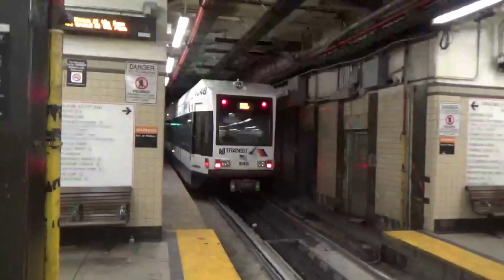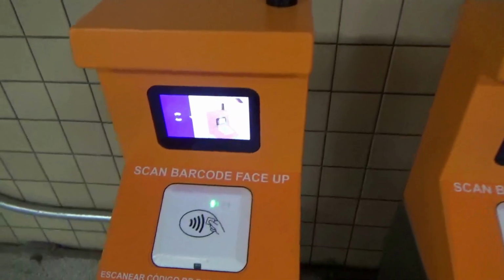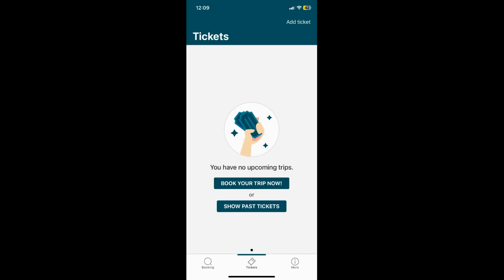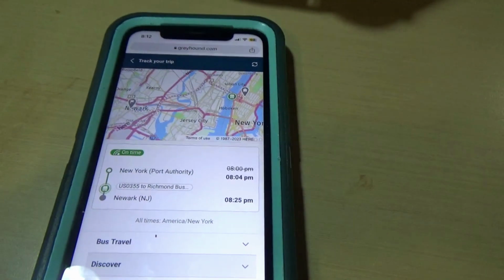So after I spent some time rail fanning the Newark light rail and admiring the shiny new fare validators that now allow me to pay with a credit card, I headed out to Raymond Plaza, which is the loading point for the intercity buses. Tip for anyone who rides Greyhound: get the app. You can use it to buy a ticket, and it will show you all of your trip information. Most importantly, the code of the bus, the location of the bus station, and where the bus is in real time.